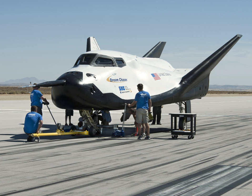The Dream Chaser cargo system is a U.S. reusable lifting body spaceplane being developed by Sierra Nevada Corporation (SNC) Space Systems. Originally intended as a crewed vehicle, the Dream Chaser space system would have been capable of carrying up to 7 people to and from low Earth orbit.